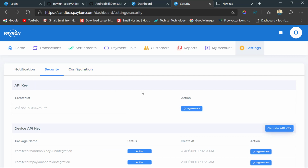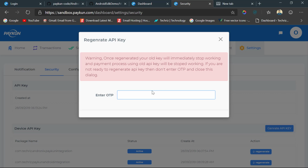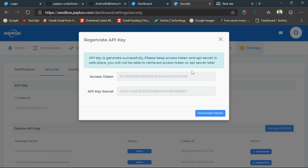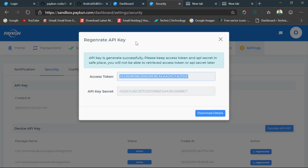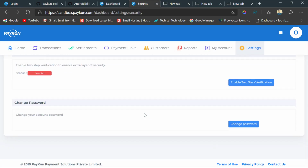Now you have to generate an API key. Okay, so you will be having an option of generating an API key here. Because I have already generated an API key, I have to click on regenerate. So it will send me an OTP that I'll enter in just a second. So this is my access token, and this is my API key. Now what you have to do is, you are done with the dashboard.